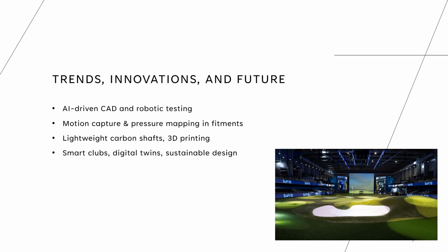There's also, from a material standpoint, really cool new materials such as lightweight carbon fiber becoming the standard for shafts, especially at the professional level, as well as 3D printing, which allows for custom prototyping and iterative design like never before. So it's really speeding up that process from a producer standpoint.